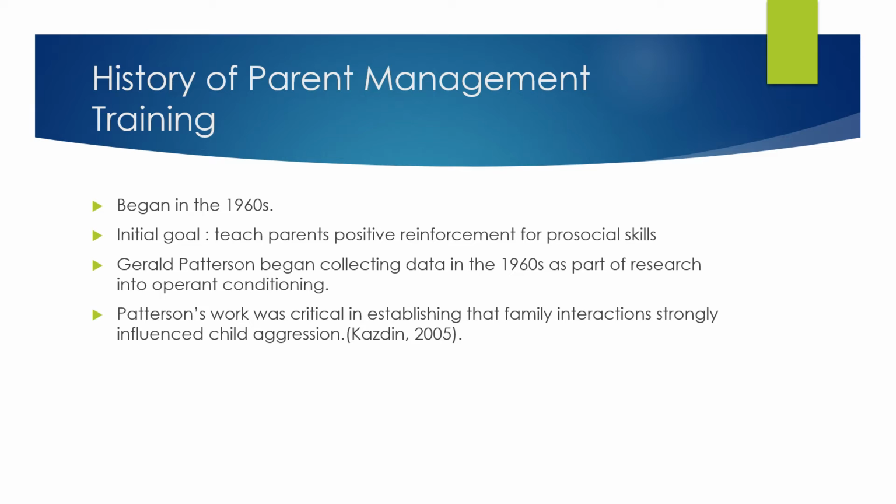His work included an extensive research project on aggressive behaviour in the home. He found that the ways parents gave commands, ignored pro-social behaviour, and punished behaviour contributed to coercion and helped escalate aggression. This work was critical in establishing that family interactions strongly influence child aggression. Patterson's early method was viewed as a simple educative process with little attention given to clinical sensitivity.